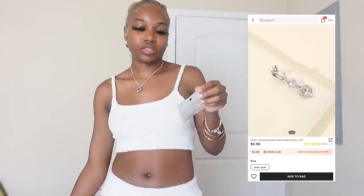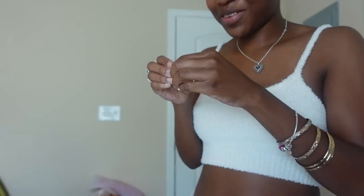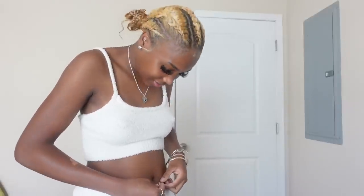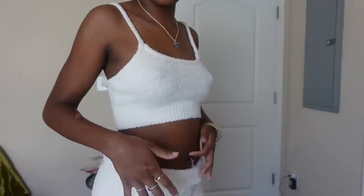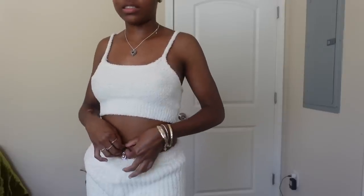Alright, so next was this fake belly button ring. It was $2.28. Reason I got it is because I really don't want to pierce my belly button for real. It just leaves a nasty mark. This is it. Let's put it on. Hold on. I ain't got nothing to hang it on. This thing hurt. Yeah, this is it. It's cute. And this is like $2. I'll go get it if I want to.